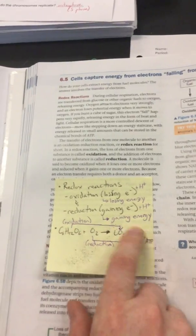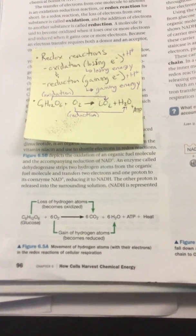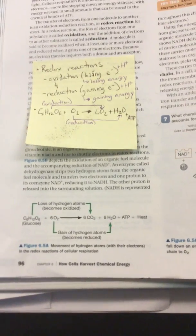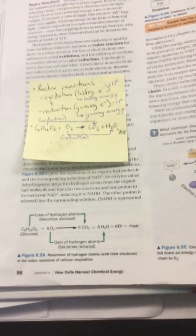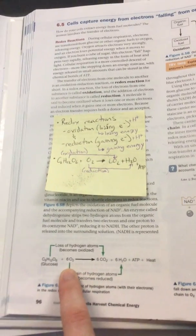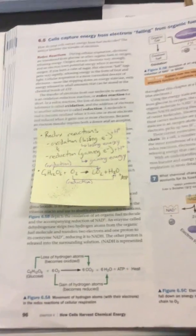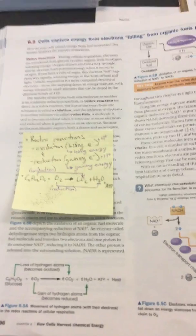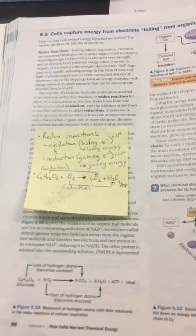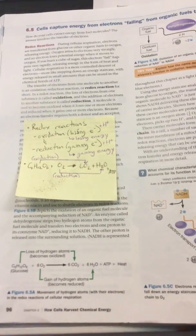But you should know this part. So this is also at the bottom of this page. And maybe this makes more sense than what I wrote because it's not my handwriting. But you should be able to tell me what gets oxidized and what gets reduced. And we'll come back to oxidation and reduction in bell work and throughout the next couple of weeks so that it makes more sense. But that's the first part of cellular respiration. Something has energy removed from it, and then another molecule gains some of that energy.